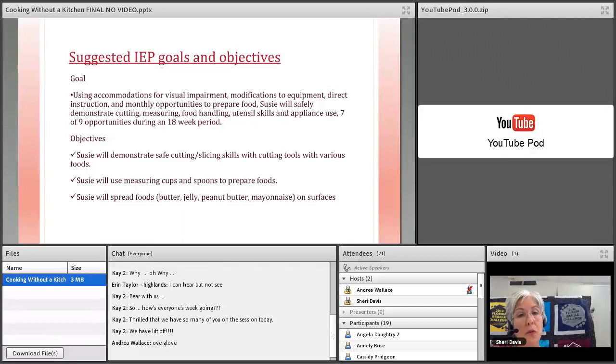So here's a simple goal. Using accommodations for visual impairment, modifications to equipment, direct instruction, and monthly opportunities to prepare food, Susie will safely demonstrate cutting, measuring, food handling, utensil skills, and appliance use, 7 of 9 opportunities during an 18-week period. And of course, you adjust it to the level of your student. And then I have a bunch of suggested objectives there. I'll give you a minute just to read over those. And you can pick and choose.